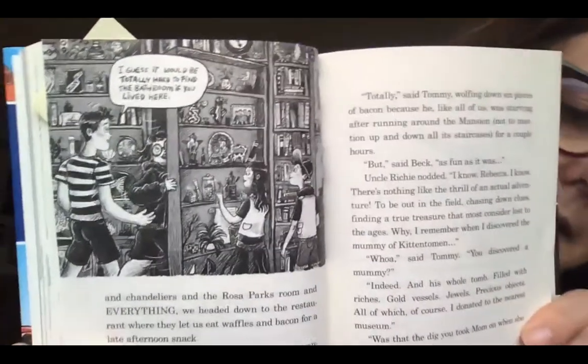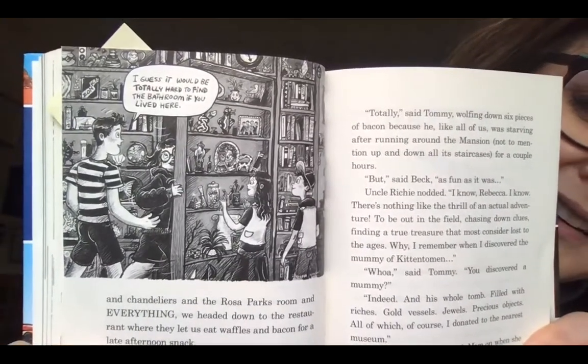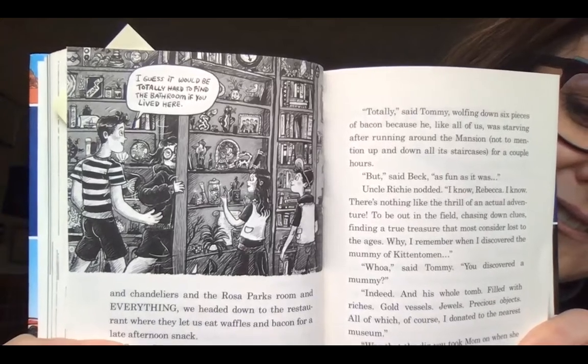When we were exhausted from exploring all the nooks and crannies and Beatles memorabilia and chandeliers and the Rosa Parks room and everything, we headed down to the restaurant where they let us eat waffles and bacon for a late afternoon snack. Here are the kids. Just think, that would be so cool. It seems Uncle Richie knew the restaurant manager also.